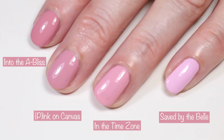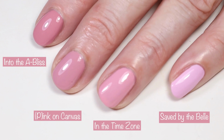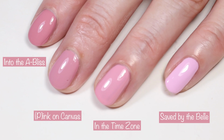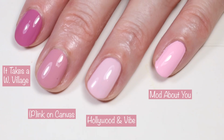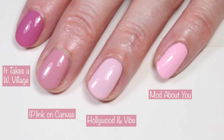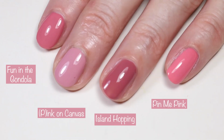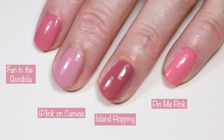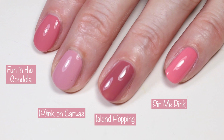So I really wanted to see how this would compare to Into the Abyss. And it looks pretty similar. It's not quite a dupe, but it does look similar. And then Essie Expressi In the Time Zone and Essie Saved by the Bell here. Next up, we have Essie It Takes a West Village, OPI Hollywood and Vibe, and then OPI Mod About You. Once again, no dupes. And then last but not least, for the comparisons for Pink on Canvas, we have Fun in the Gondola, Island Hopping, and Pin Me Pink, and no dupes here.